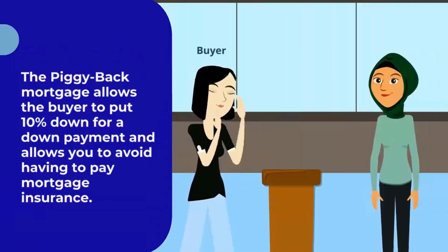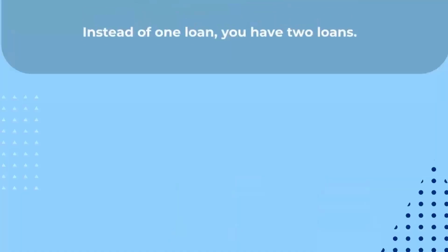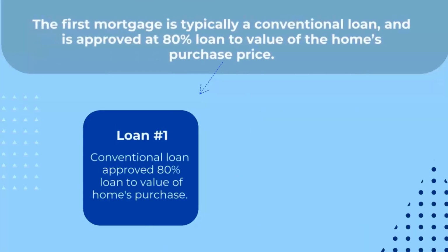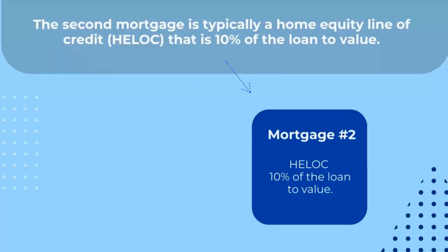The piggyback mortgage allows the buyer to put 10% down for a down payment. This allows you to avoid having to pay mortgage insurance. Instead of one loan, you have two loans. The first loan is typically a conventional loan and is approved at 80% loan to value of the home's purchase price. The second loan is typically a home equity line of credit, or a HELOC. That is 10% of the loan to value.